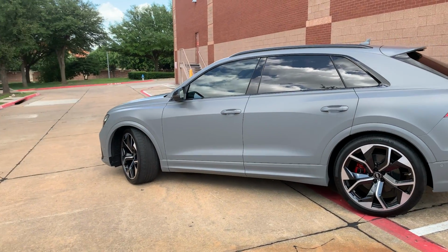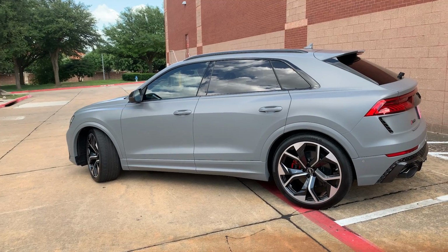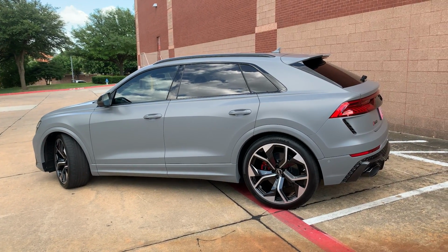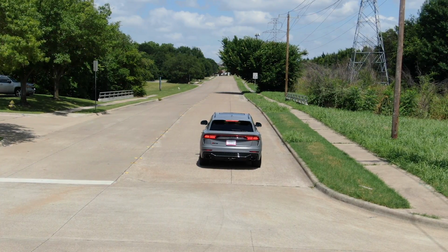Speaking about proportions, here are some numbers. Wheelbase is just around 118 inches, length is 197.3 inches, width 78.7 inches, and height 67.2 inches.